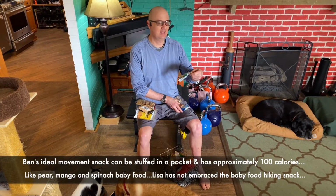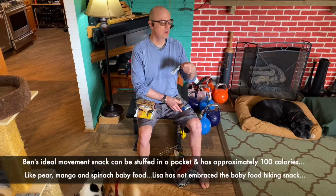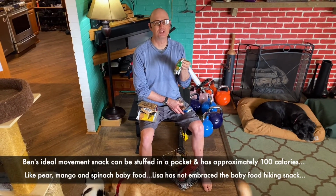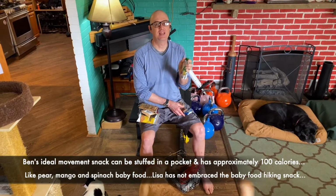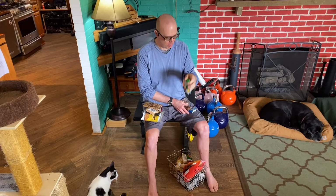One of the things I've taken, it has fructose in it, so it might cause some GI distress for some of you, but I'd use baby food. This is pears, mango, and spinach. And depending on what you get, it's 70 to 100 calories. It's got a screw top, so you don't have to have it all.